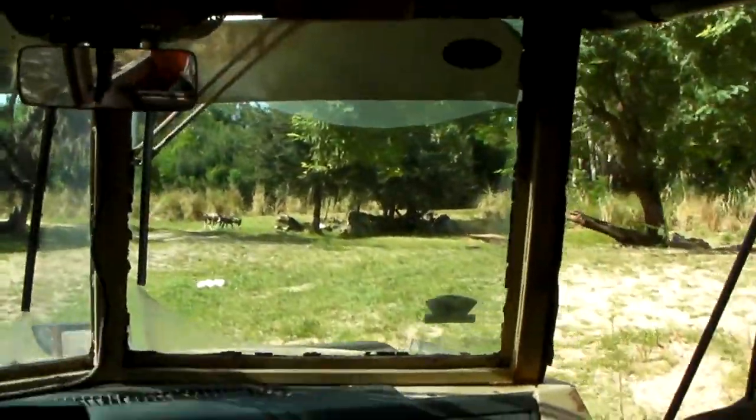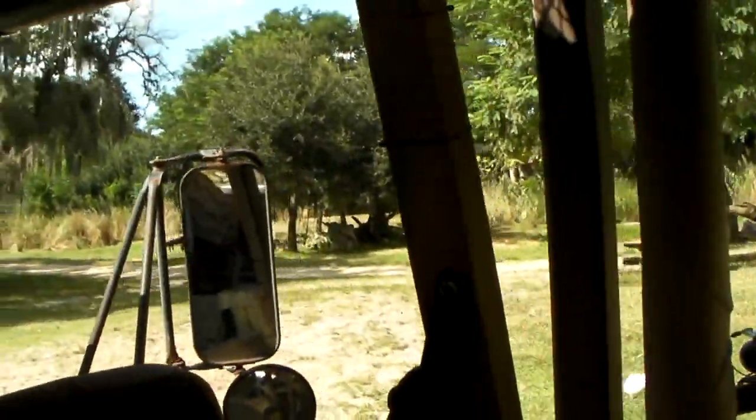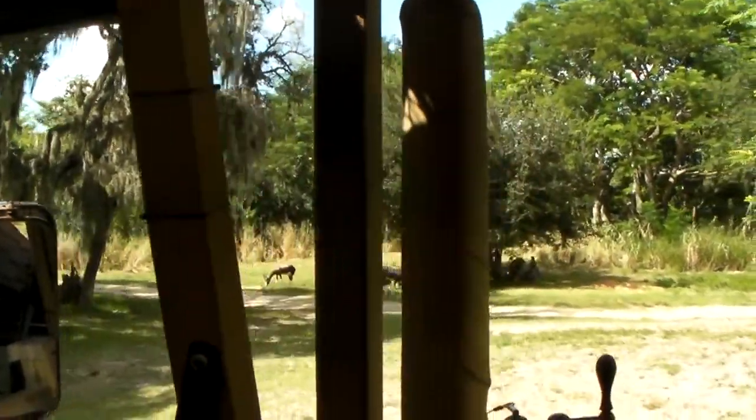Here's some little bontebok up ahead. More ostrich eggs as well. Now, the bontebok are the brown antelope. Actually, you guys can only see bontebok today on protected reserves because, unfortunately, they've been hunted to extinction in the wild.